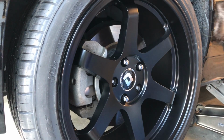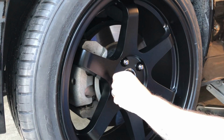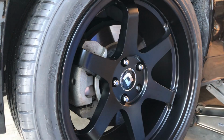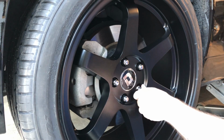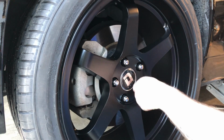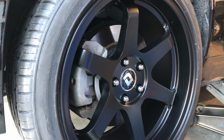The hub centering rings are nice to have, but I will say, what we did in the old days was just get the wheel up, stick your foot under it, hold it so at least one of the lug bolts was centered in the hole, and finger tighten a lug nut, and that would pretty much hold it centered. So I would say that they're not 100% necessary, but they are nice to have.